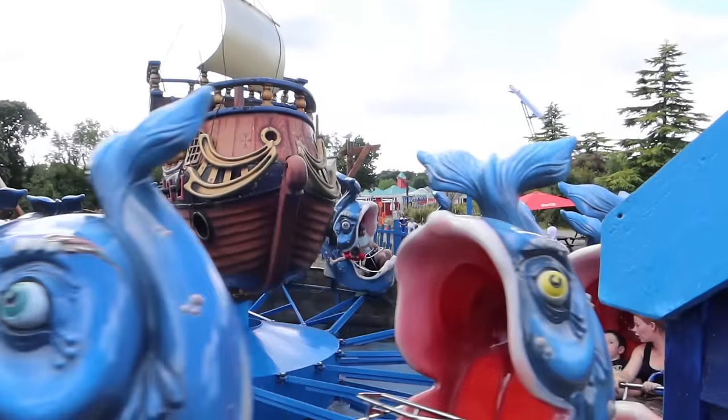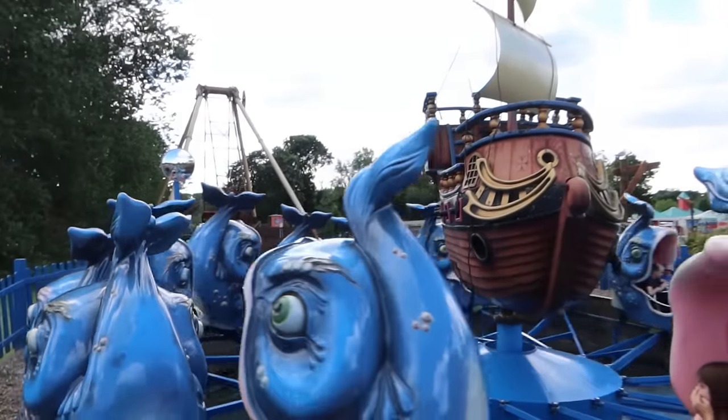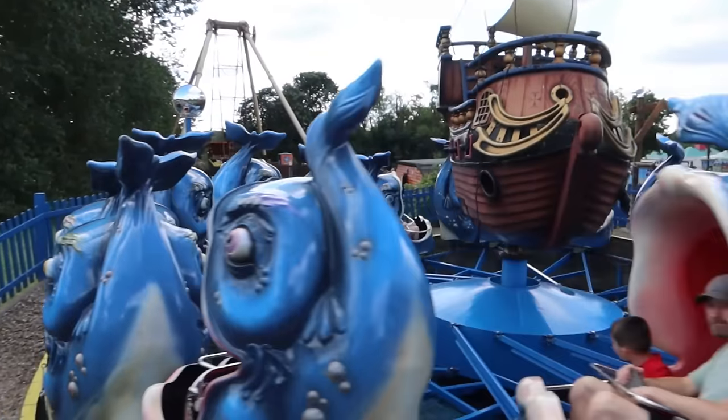Now, this is looking a lot better than it did before. Sounds a bit better as well. It was quite squeaky last year, if I remember. It was. It's had a bit of TLC.